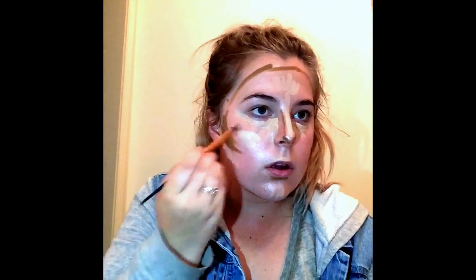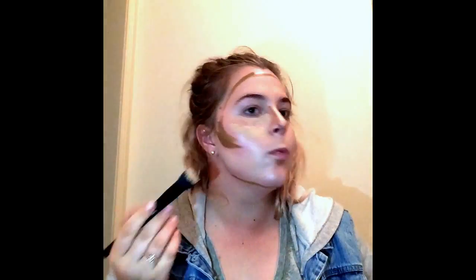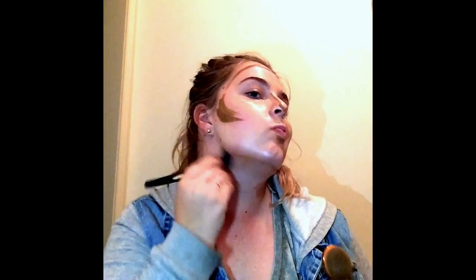Then I'm just going to go in with my Estee Lauder foundation in the shade 1 and 2, I believe, and just place this in the areas that I hadn't put already. Then using a couple of brushes, the same stippling brush as before, but it's clean obviously, a Real Techniques Base Perfection brush, and then just an oval brush.